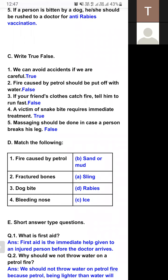If accidentally any person has a broken leg or broken arm or any fracture, we should not do massaging.